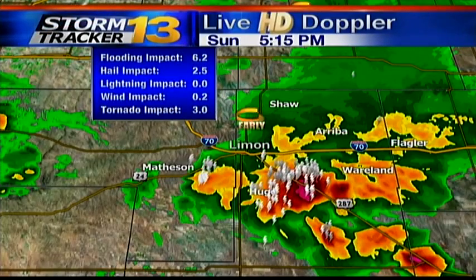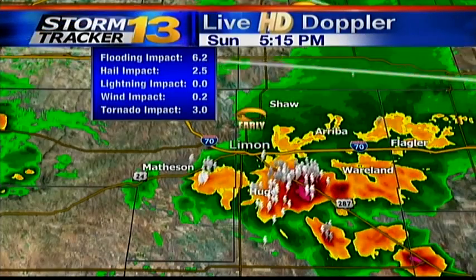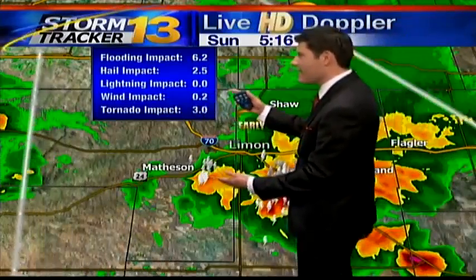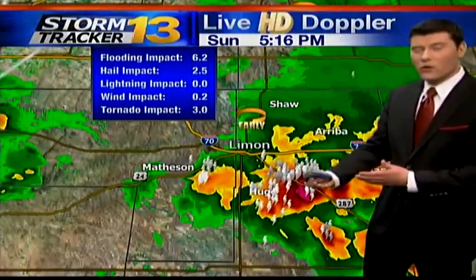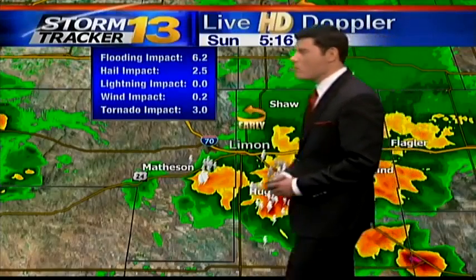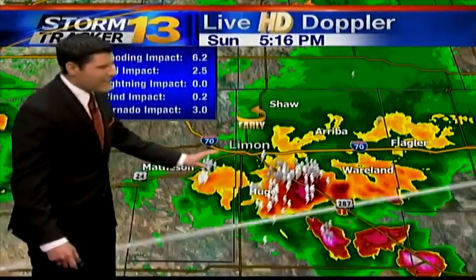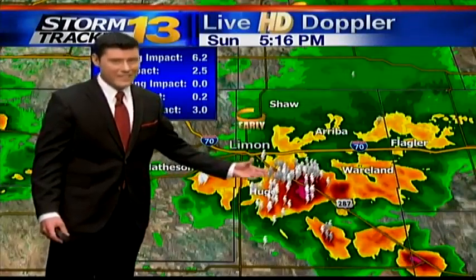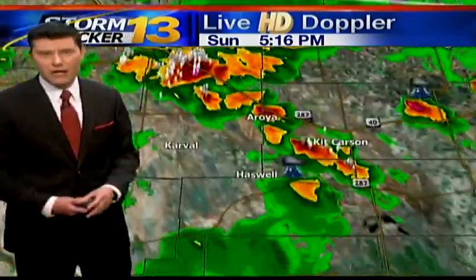As you notice, the little blue box gives us an indication of what this storm potentially could produce. And again, this is a rating on 1 to 10. So the closer to 10, the more likely that particular weather event could happen. So again, flooding looks to be the highest. We are showing some weak rotation in these storms. I'm not anticipating that we're going to see much more than a funnel cloud out of these storms, but again, just keep in mind they are showing some minor rotation.